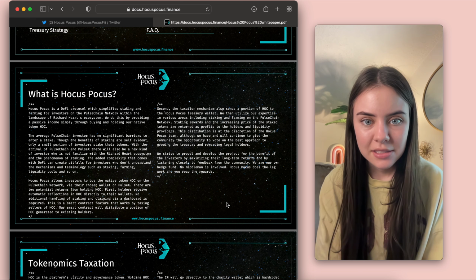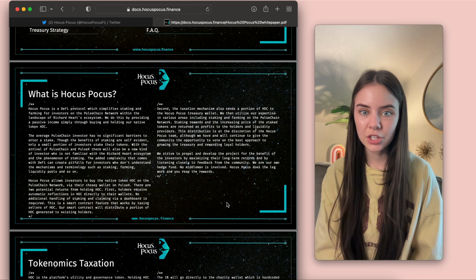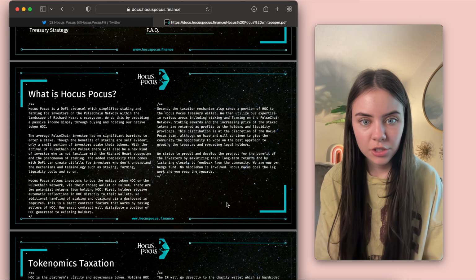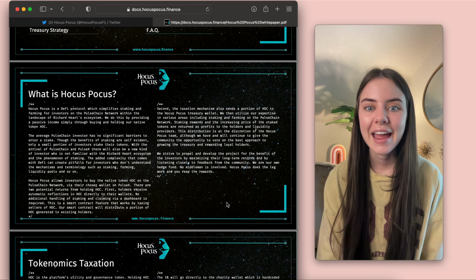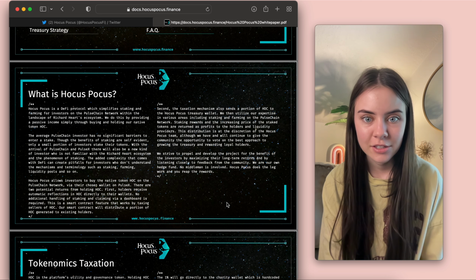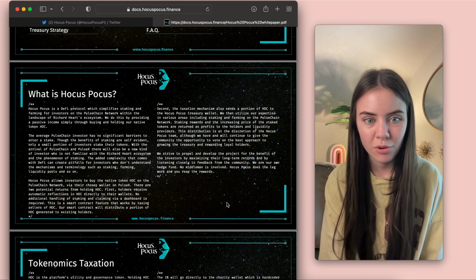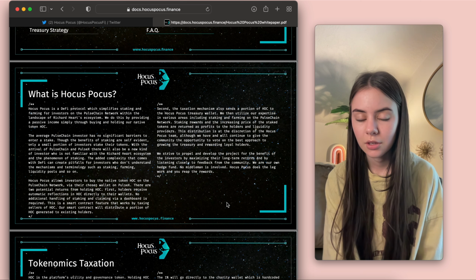The taxation mechanism also sends a portion of Hawk to the Hocus Pocus Treasury wallet. We then utilize our expertise in various areas, including staking and farming on the Pulse Chain network. Staking rewards and the increasing price of the staked tokens are returned as profits to the holders and liquidity providers. This distribution is at the discretion of the Hocus Pocus team, although we have and will continue to give the community the opportunity to vote on the best approach to growing the treasury and rewarding loyal holders.